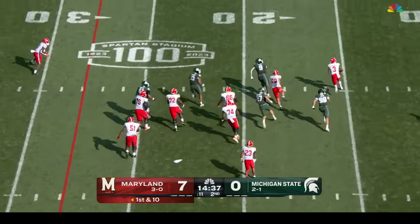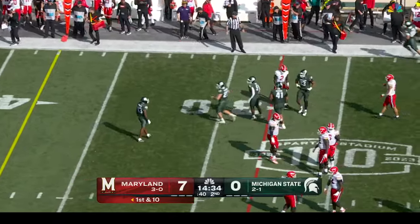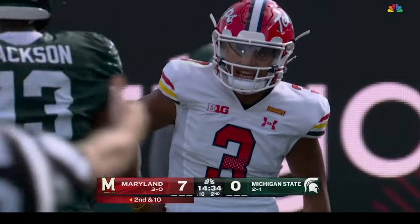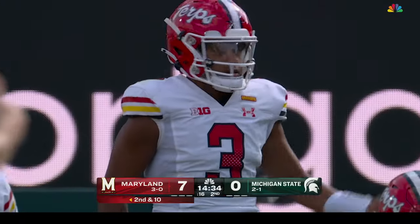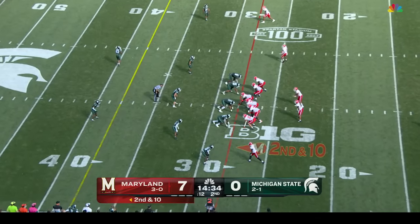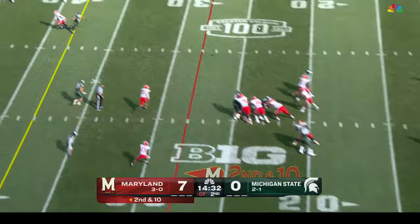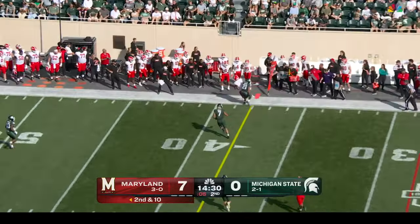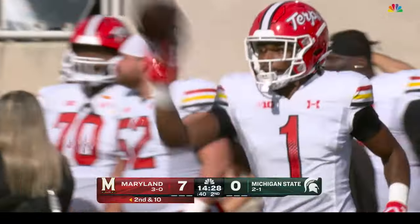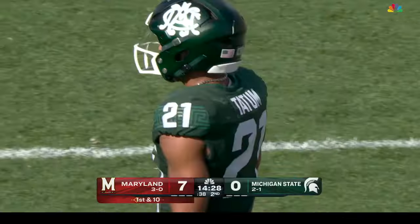Pressure look. Tagovailoa on the roll, and this ball is incomplete. He's trying to find his tight end, Corey Dyches. It's a big penalty there for Michigan State, and Harlan Barnett's talked about the importance of being disciplined. It's not a disciplined play right there. Tagovailoa firing opposite side of the field, has a completion. This is Caden Prather. He's going to pick up that first down. He's working on Tatum, Dylan Tatum over there at corner.